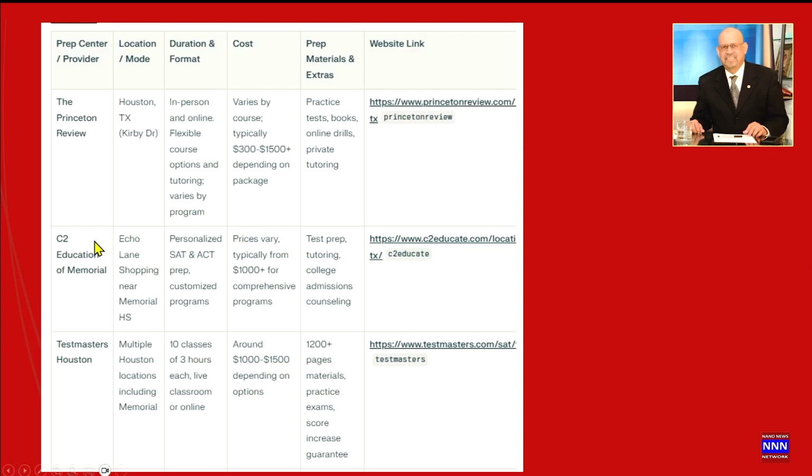There's another one, because this is in the Memorial area. We have C2 Education of Memorial, which also stays around $1,000. They have personalized SAT and ACT prep programs, and there's the website. Then TestMasters is a very popular one in Texas, or at least in Houston, and that is something you can look up. It depends upon the locations. There is one in the Memorial area. Again, their fees are similar to those of the Princeton Review.